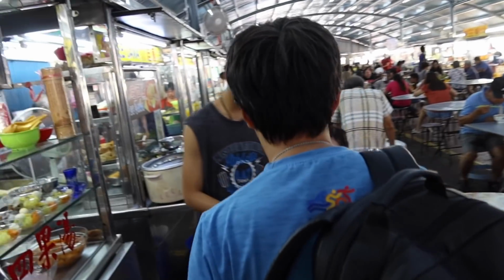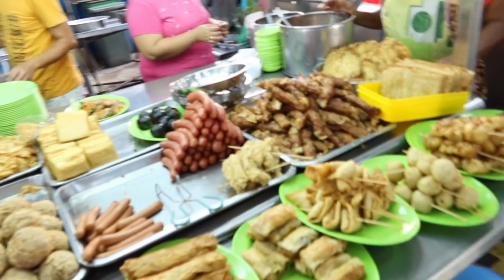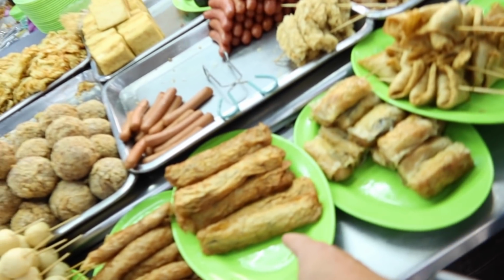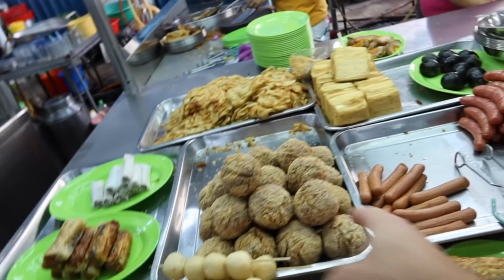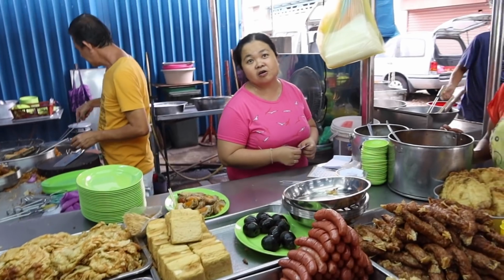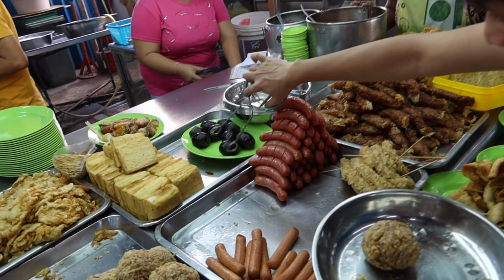This place is interesting. So what is this? Is this tofu? What is that? I saw that you have fish cake. Fish cake. Yeah. What is that? I'm gonna get this. Salted egg. Give me 1,000-year-old egg. Alright. I like those.